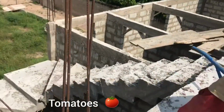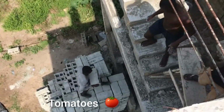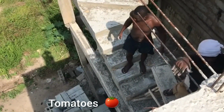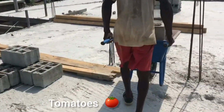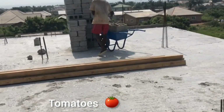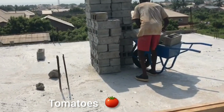As for the labor work, I'm not going to say much, because every mason and every builder charges differently, depending on how many blocks they lay in a day and so on. So this is just a quick breakdown. This is just an estimate. As we go, I'll bring more updates on this.